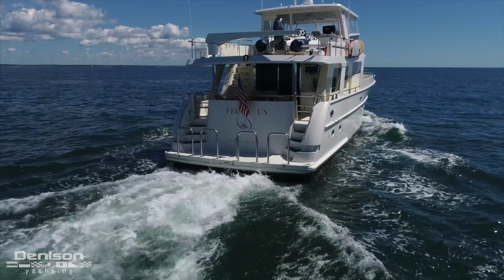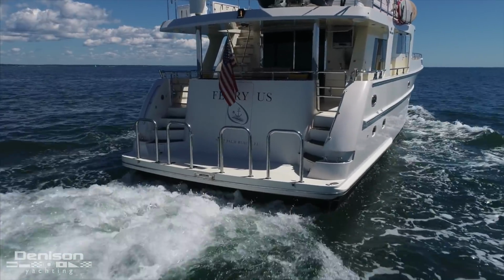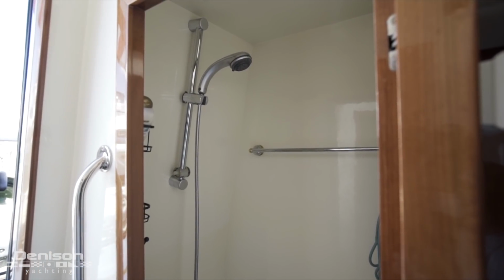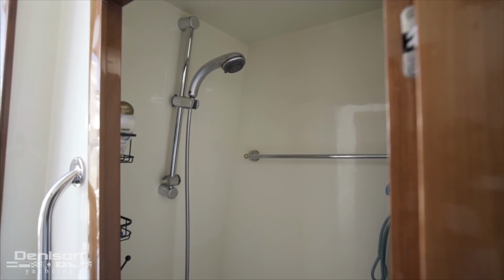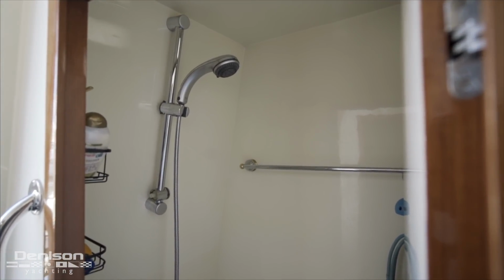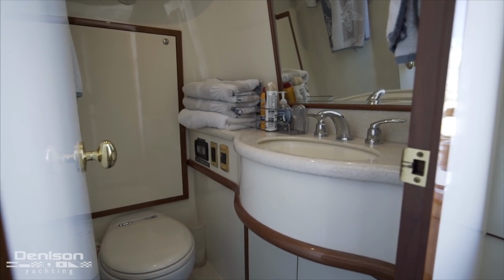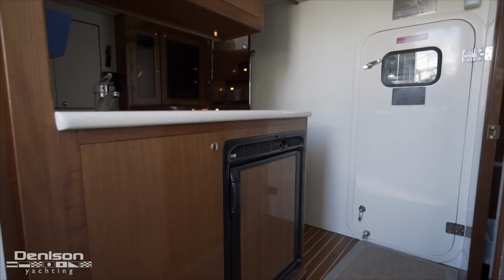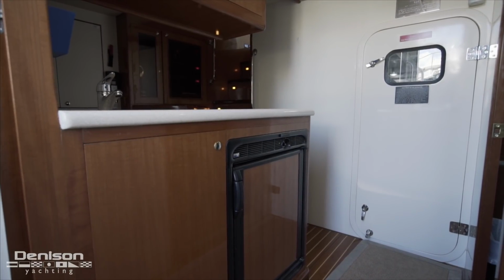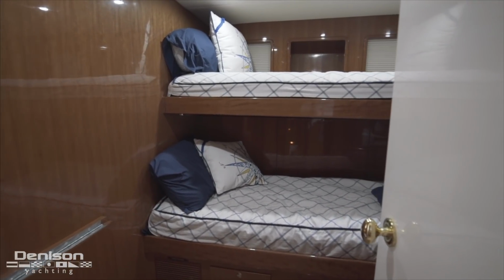From here, let's take a look at the crew space, which is entered at the waterline on our swim platform. First, on the port side is a shower stall that can be used by the crew or by guests showering off after a swim. Across from this is a separate stall for the head with a vanity. Just opposite to port, we see the kitchenette with a sink and cold storage. And then finally, there's a crew cabin with bunks.